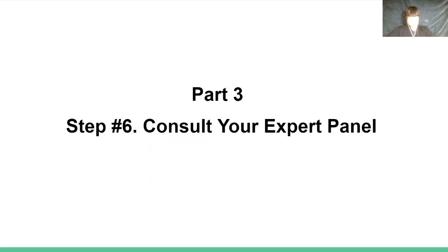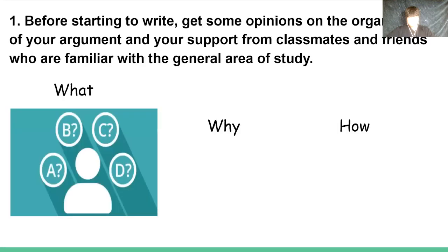Next, step 6, consult your expert panel. Carney says decide on your expert panel, and the more important the paper, the more people should review it. Because the size of your expert panel should be directly proportional to the importance of the assignment. Then, how can you do that? He says your number one pick should be your professor.